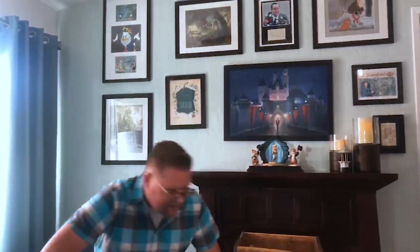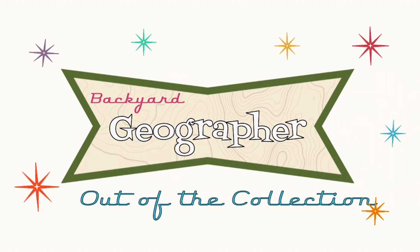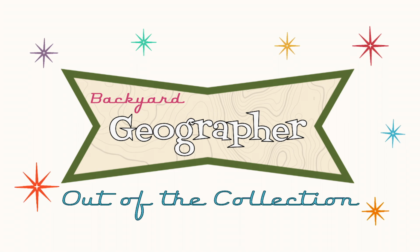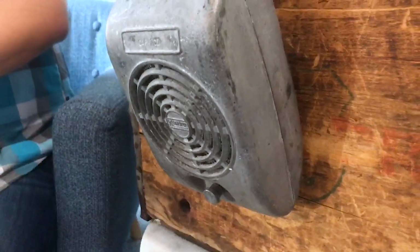You know, spending a lot of time at home, it sure makes me wish I could go to the movie. And this is the best way to do it. Drive-in movie theater speakers. So this is an authentic drive-in movie theater speaker.